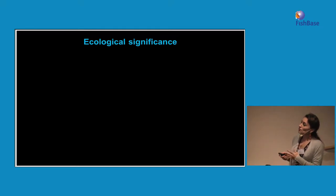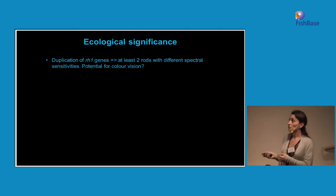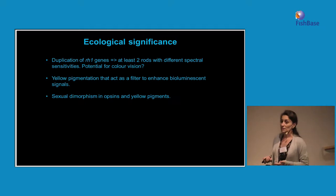So to summarize a little bit this data for the lanternfish, lanternfish also duplicate their RH1 genes, and we have at least two rod photoreceptors with different spectral sensitivities, so maybe these fish have a potential for color vision. The yellow pigmentation acts as a filter to enhance bioluminescent signals. And we have a sexual dimorphism in opsins and in yellow pigmentation.